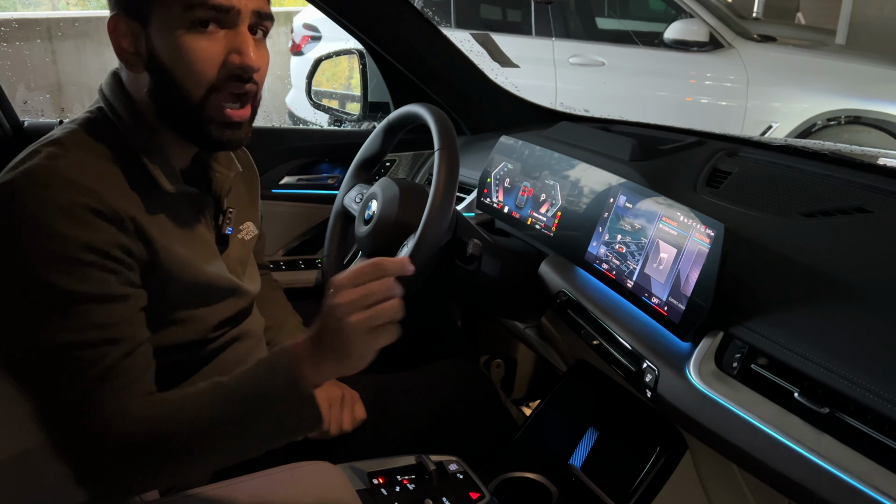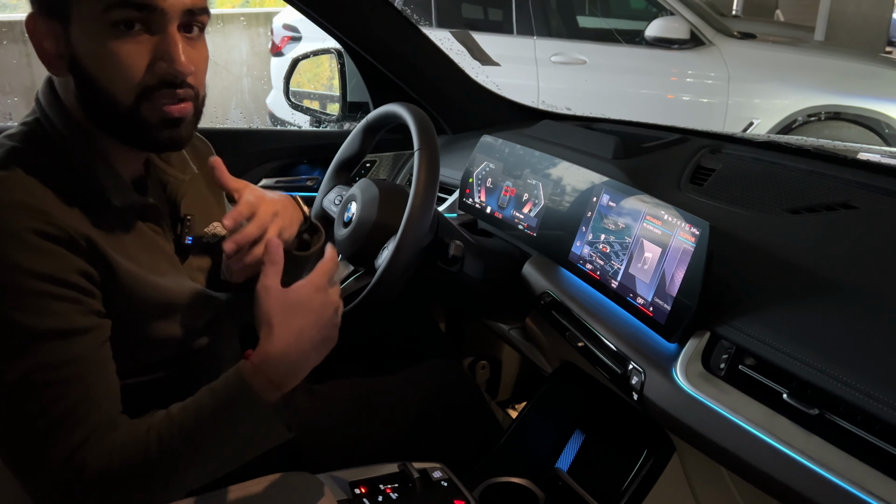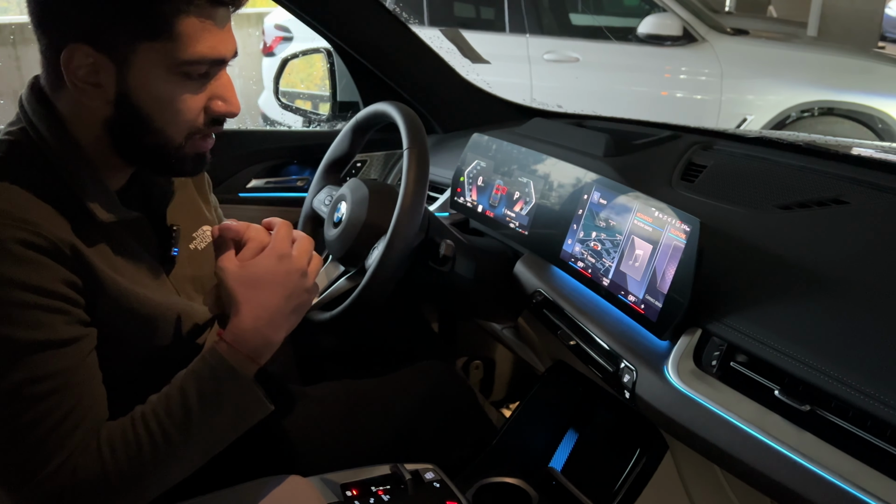It's relatively quiet in the previous generation, but I guess that's part of the new revision of the new engine that they put into this car.